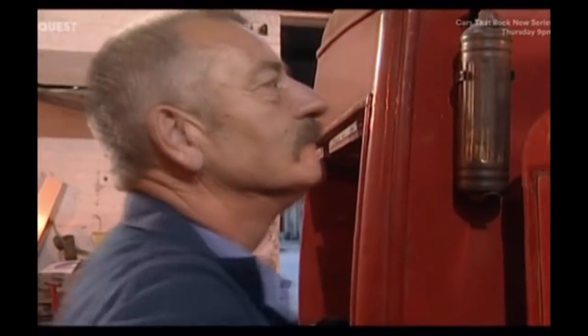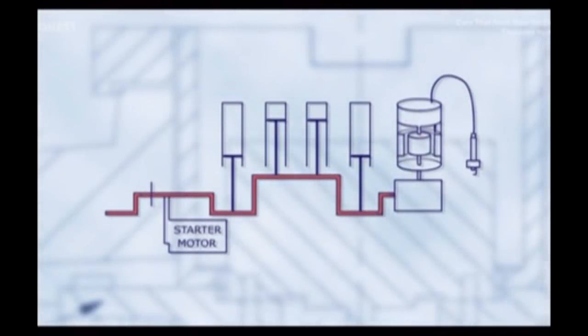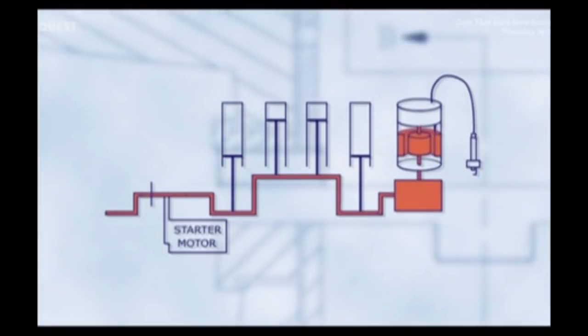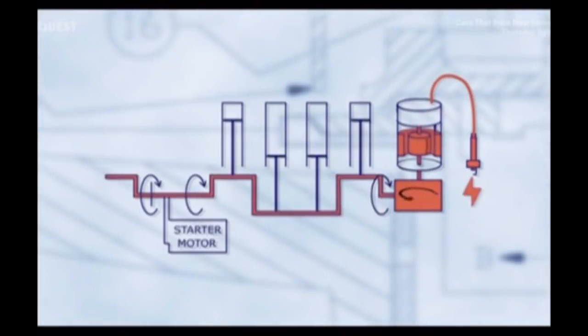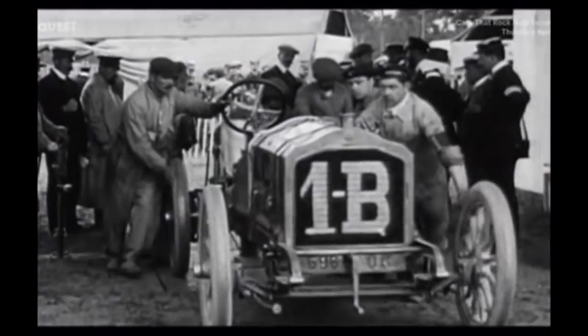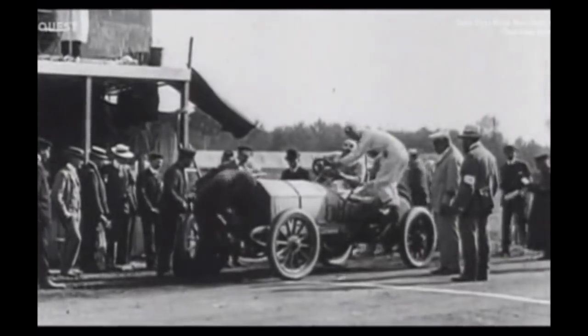The crank, or starting handle, does the same job as the starter motor, only manually. It's connected to the crankshaft, which moves the engine's pistons and the magnet inside the magneto. As the handle is turned, it spins the magnet, which generates the electricity for the spark plugs. In the olden days, if your starter motor packed up, you turned the crank handle.